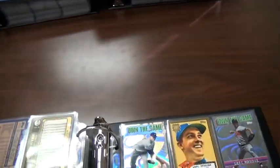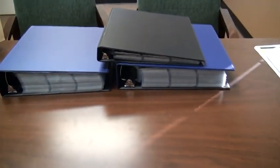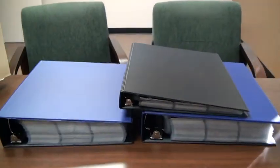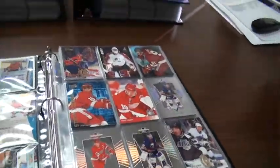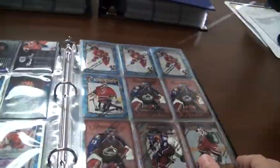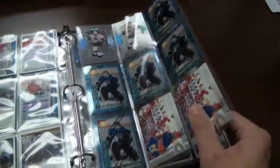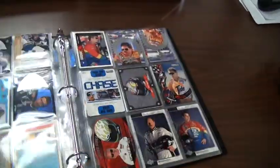What I'll do is I'll put this aside, and let me just grab, I'll show you the hockey real quick because you can get through that pretty quickly. Again, I don't really have much hockey. I don't really know much about hockey. I do watch hockey, and I'm a bit of a fan, but not really a big fan.